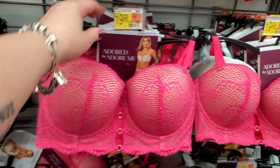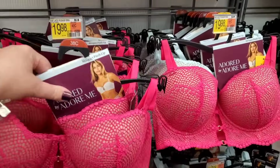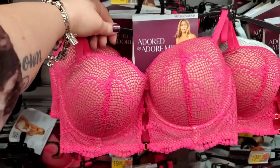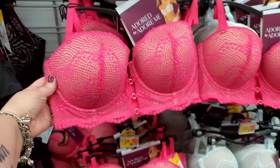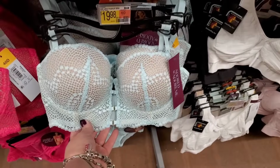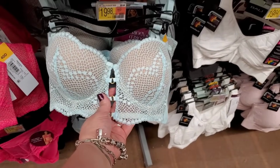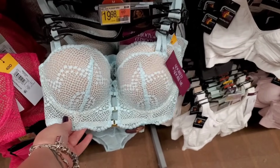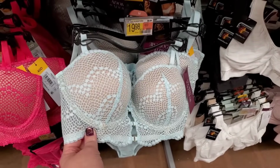This is a gorgeous bra. Yes, I'm looking at bras. Look at the back. This is so high-end looking. I'm amazed that this is in Walmart. I haven't been to Walmart. Wow, this would be even beautiful for a bride for her something blue. Look at that. How beautiful is this bra?